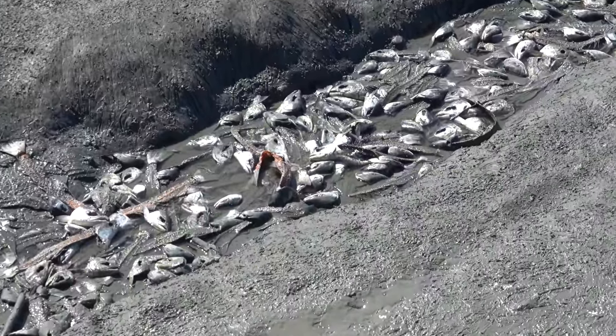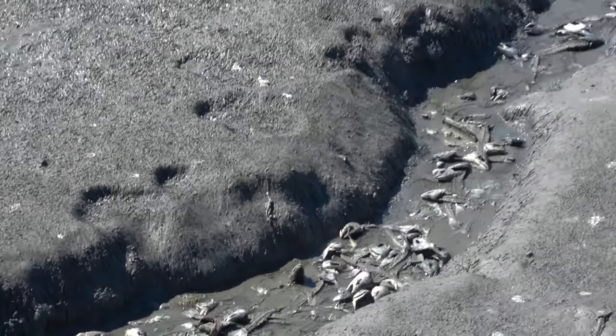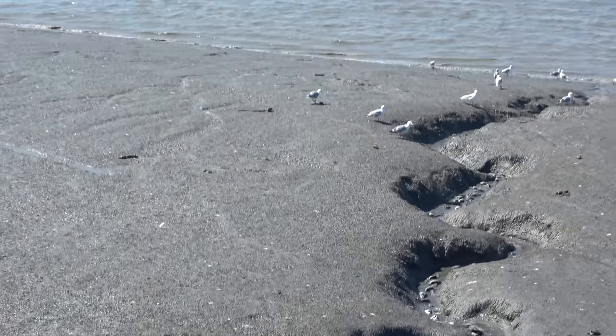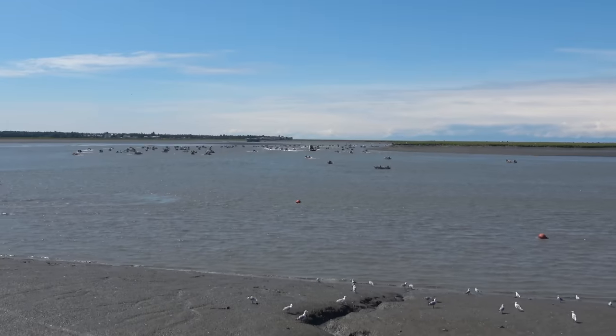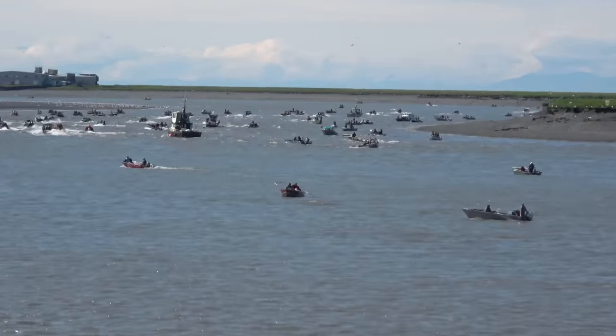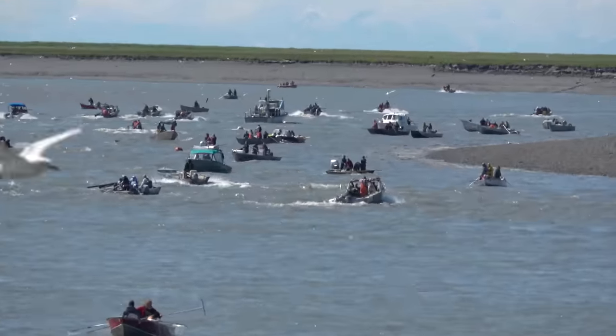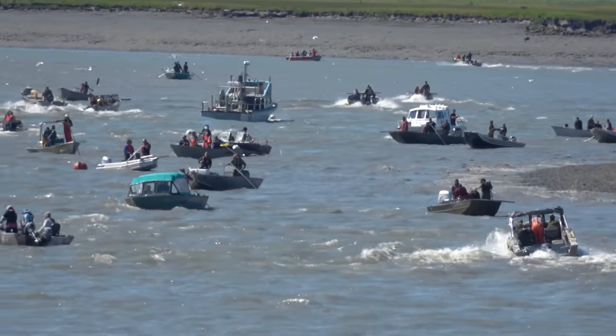Look at all those decaying fish heads down there. Probably discarded by fishermen after cleaning their catch. And the smell, I kind of wish you could smell it too. Well, maybe not. Let's just say it smells fishy. And look at all the boats out there. Sometimes I wonder how they manage not to collide with each other.